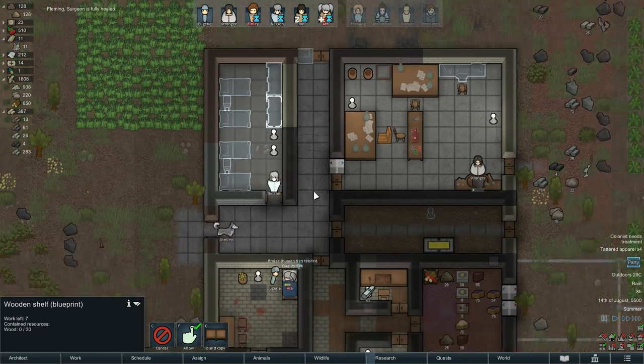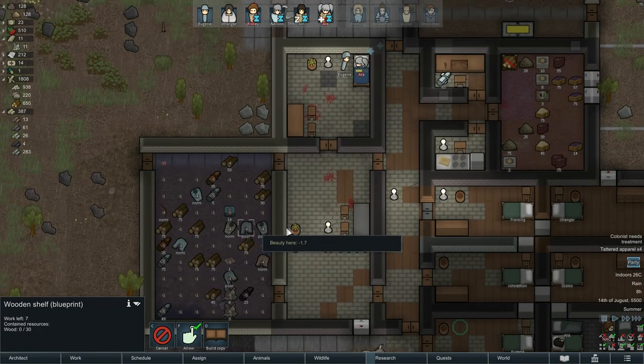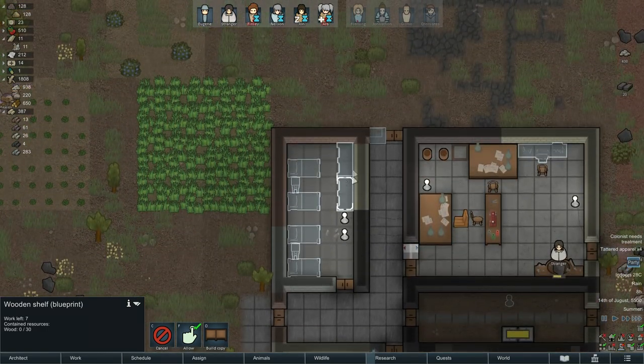Because if medicines are just left on the ground, like here for instance, we will see... where are we? Oops, that one. That there's you get a penalty to the beauty, because they're all on the floor. Anything that is on a shelf, including a dead body, doesn't pick up any beauty debuffs, which is pretty cool. So we shall see that momentarily.